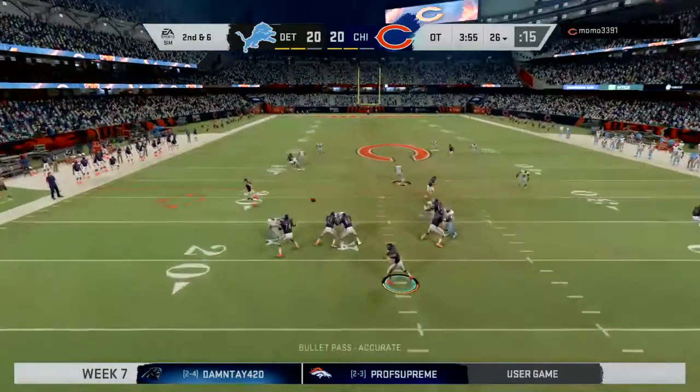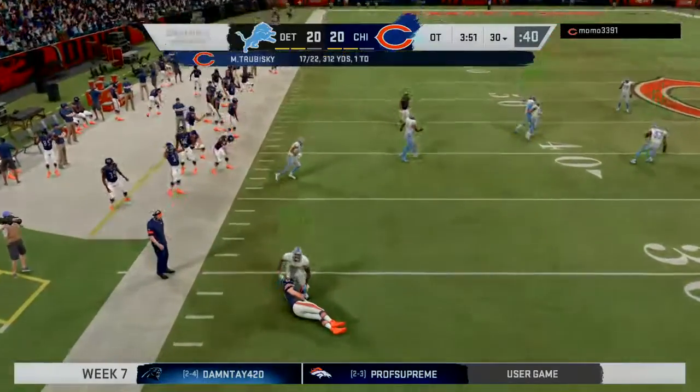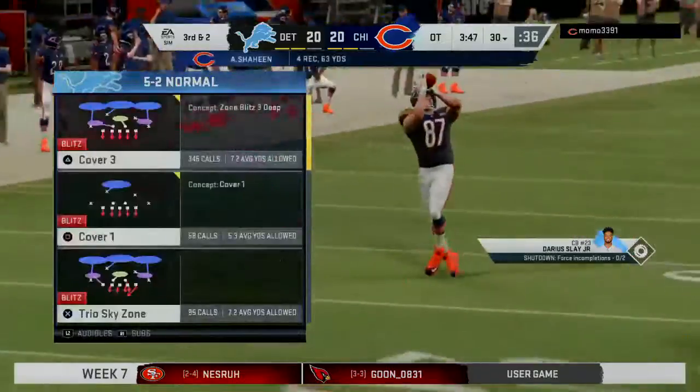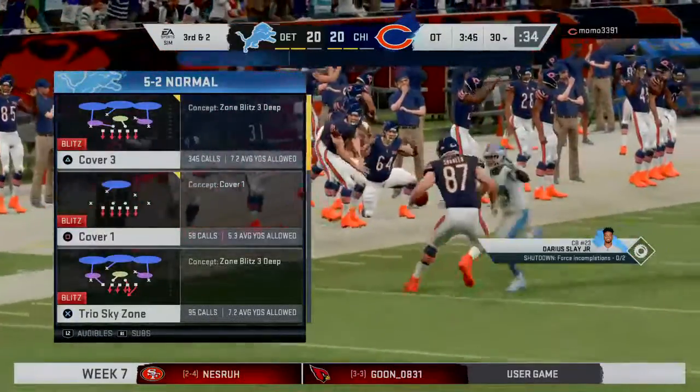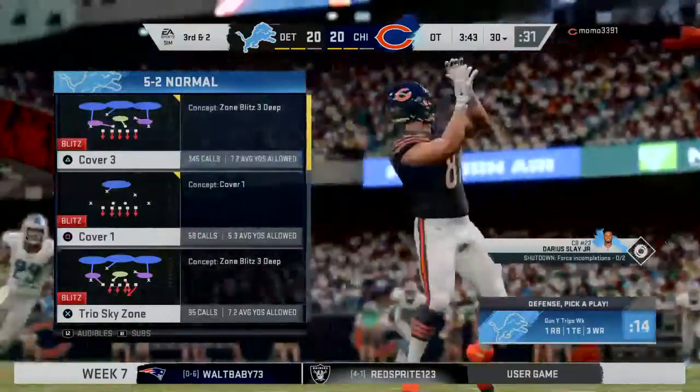First throw in overtime now for Trubisky. He gets this complete to Shaheen, the tight end. 4 yards on the completion, and it sets up a 3rd down. Brandon, perfect defense in this situation would have meant that there was an incompletion that would have picked it off. Okay, so they gave up the completion.